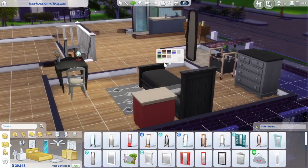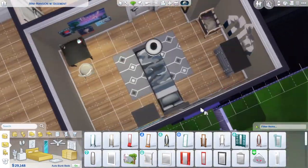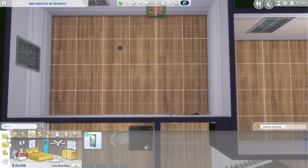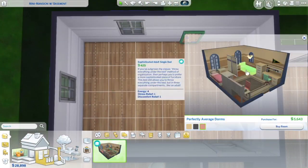I gave him the eco lifestyle mirror. I went with black and white for this bedroom because I liked how neutral it looked as opposed to the bright reds and oranges.